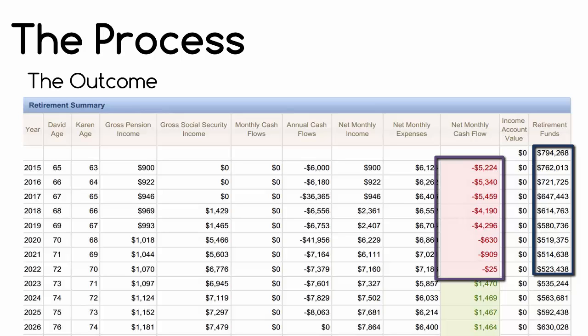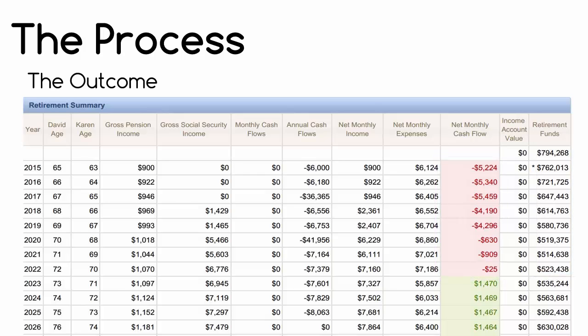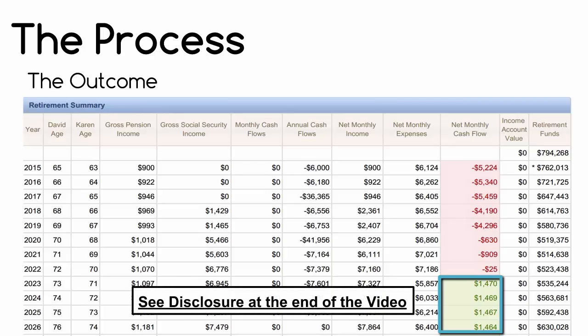At first glance, this might appear that this couple is not ready for retirement, but you might recall that our optimum strategy for claiming Social Security, which we covered in a previous video, called for us to defer Social Security for several years. Once David and Karen both begin drawing their full Social Security benefits in 2023, which have now been augmented with delayed credits, they begin to see a strong positive cash flow for the rest of their lives. It is also important to note that David and Karen have still been able to live their dreams during these years. After 2023, we begin to see their invested assets grow again.